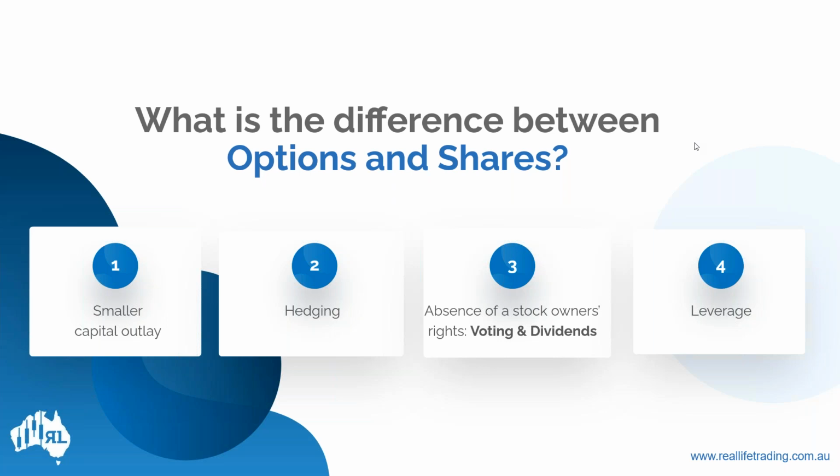Another massive difference is leverage, right? You get to leverage your capital. Now, when I say leverage, the good thing about options is you're leveraging on cash. You're not leveraging on margin, right? So when you're buying an option, you're leveraging on a cash position. It's not a margin trade. So this is another really, really great thing, once again, because you can use a smaller amount of capital.